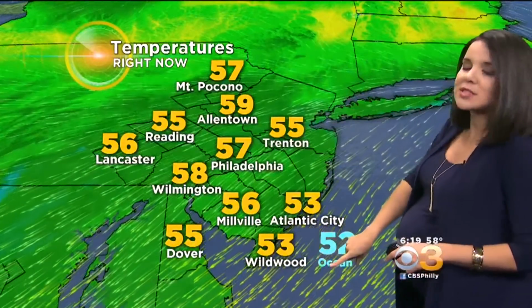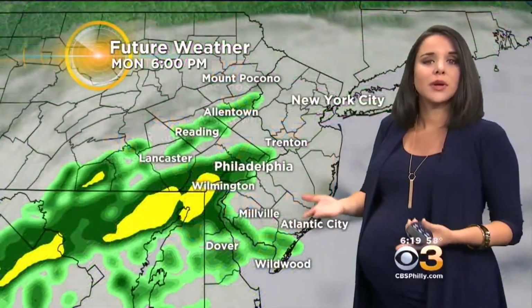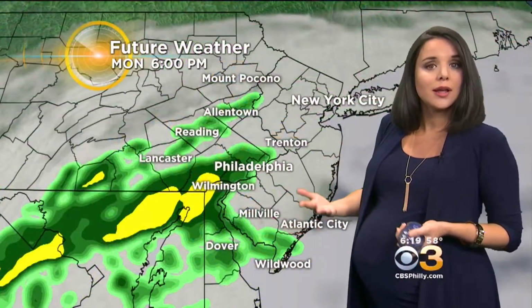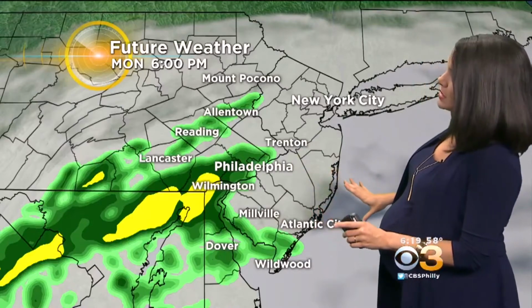That east wind will continue as we go through tonight and into tomorrow, and it could lead to, again, the threat for some minor coastal flooding, beach erosion, things like that. Some pretty significant coastal impacts from this system.